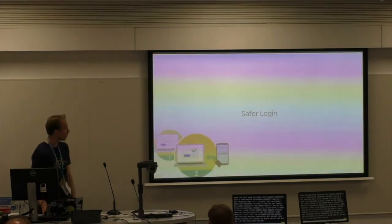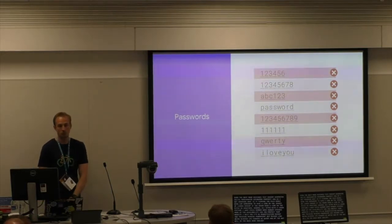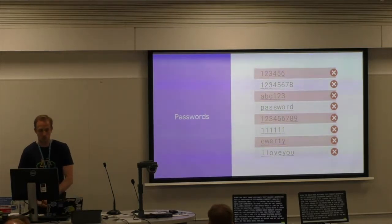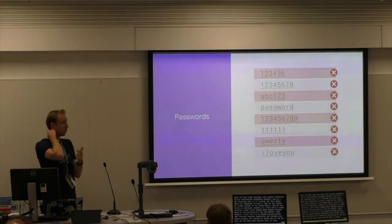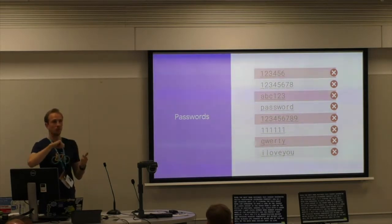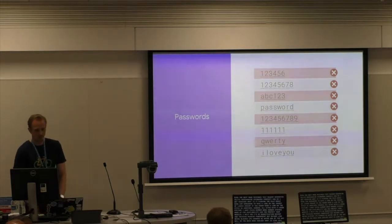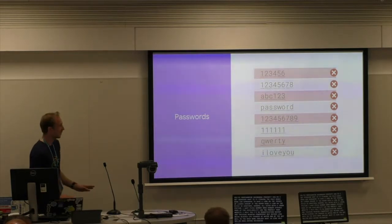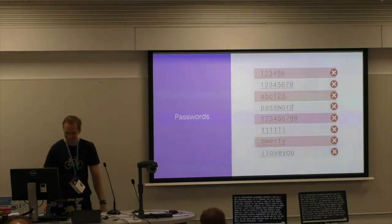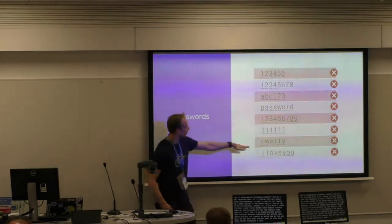Let's start with the safer login. Strong passwords are essential to protect online accounts. What you see here is actually the opposite of strong passwords. These are among the top 20 most used passwords. And can you guess from which year? 2017. And does anyone recognize his or her own passwords? I hope not. My favorite one is this one.